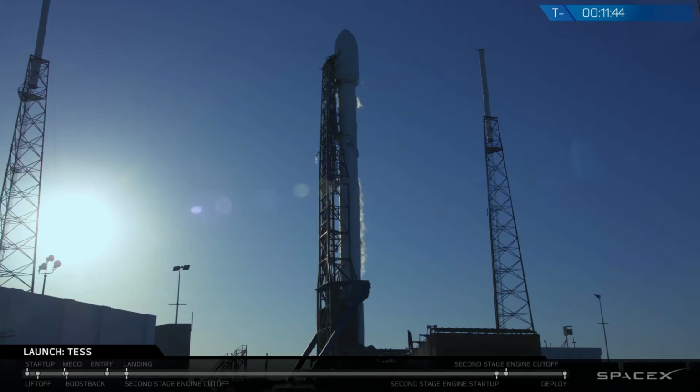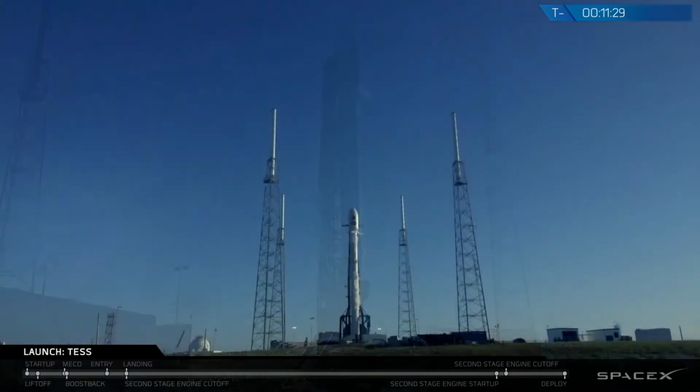Throughout the webcast, we're going to tell you more about TESS, how Falcon 9 will get it to orbit, and bring you video of our attempt to land the first stage on the East Coast drone ship, of course, I Still Love You. Now today we're launching out of Space Launch Complex 40 at Cape Canaveral, which is one of SpaceX's 2 East Coast launch sites.